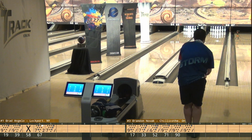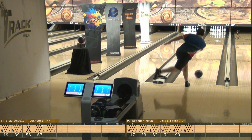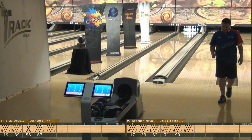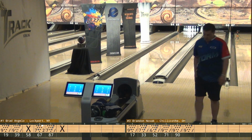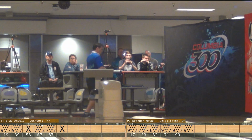Let's see if Brad can regroup after the two subpar shots in the last 2 frames. 1 strike so far in this match. That looked like a pretty good shot from Brad, and he liked it. So now Brad's going to get up on the left lane with a chance to take the lead in the match.